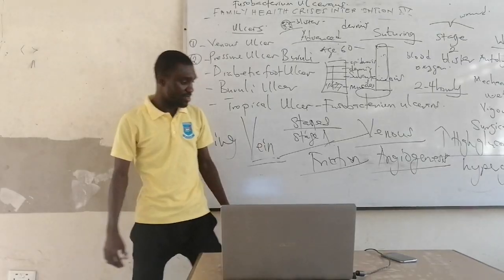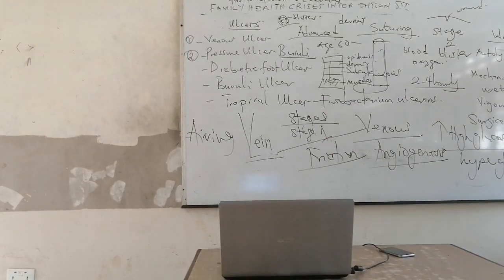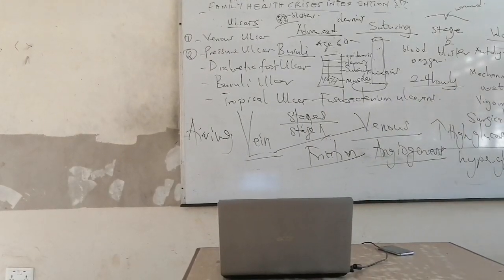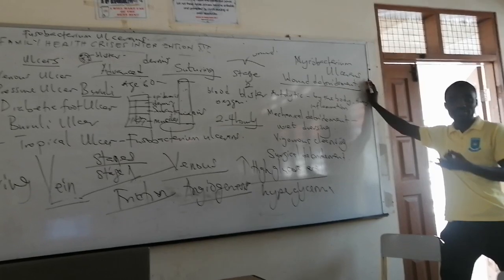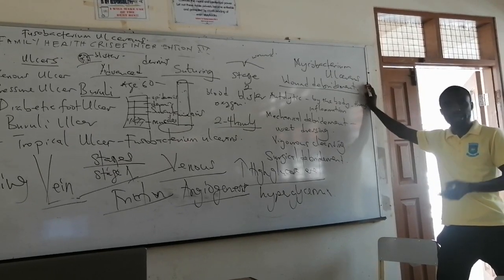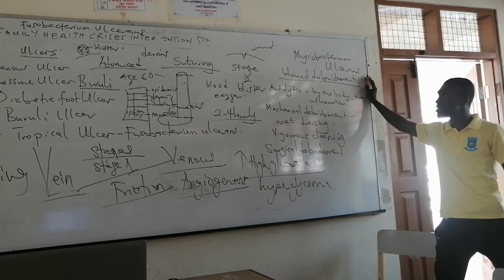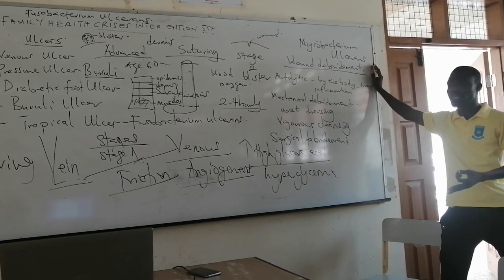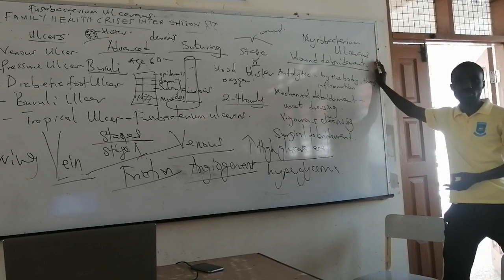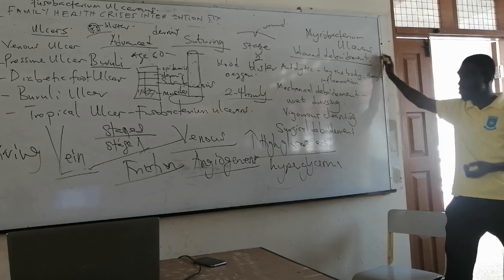So sometimes if they come to the hospital and infection has set in, most of the time we do what we call wound debridement. Because if it is not that deep where we have to amputate the limb, then we can treat it by debriding the wound. And debridement is simply the removal of dead tissues from the wound, right? So we remove dead tissues from the wound.